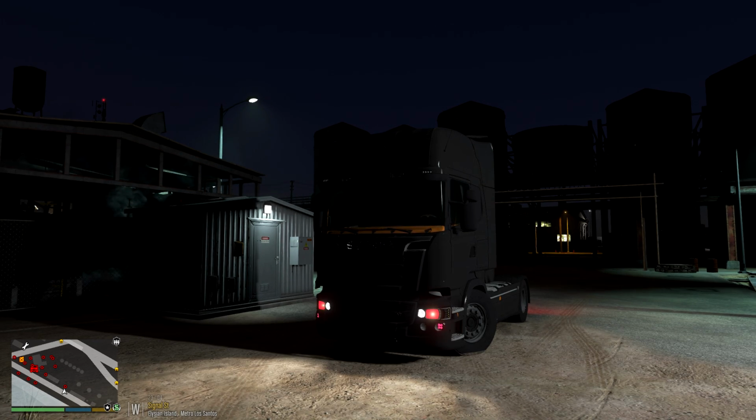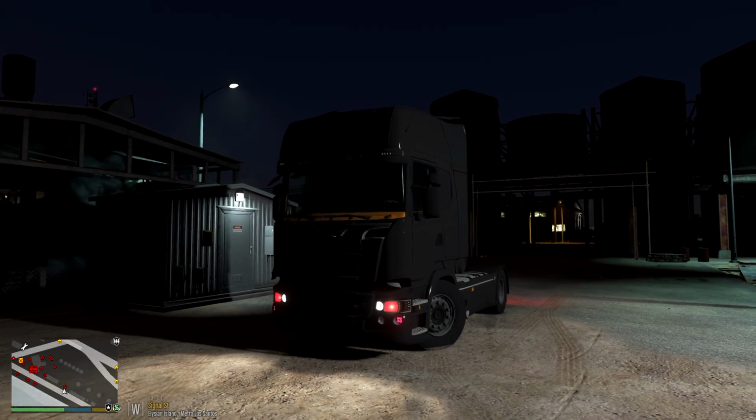in Los Santos in order to try to make some money. Today, we're doing another trucking mission. You guys really seem to enjoy these episodes, so I'm going to keep doing them. We'll change up the trucks. We'll make some adjustments from episode to episode, but today we're using a Scania R730 Streamline 4x2 truck.